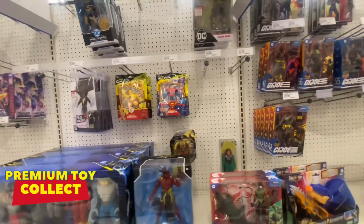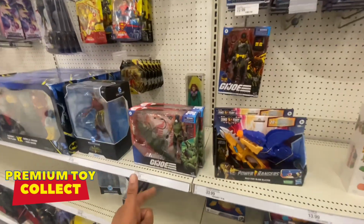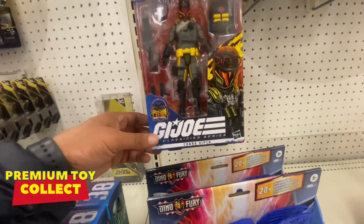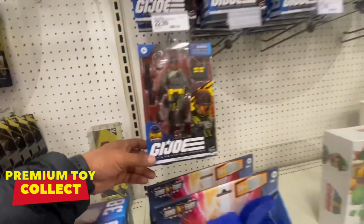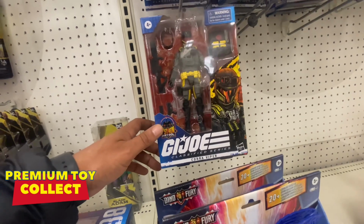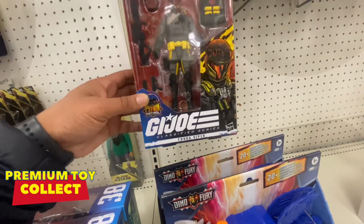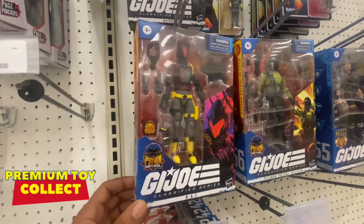We were inside the toy aisle. We got Marvel, DC, Batman, G.I. Joe, Masters of the Universe, of course. Ooh, check him out. We are loaded. Right here, you got the Classified Series, of course. G.I. Joe Classic. You already know what it is. 1980s Cobra Viper right here. And we got a Python Patrol Bat. Stacked over here.